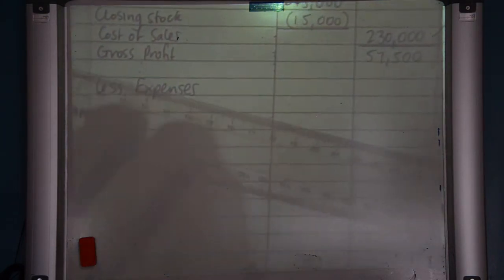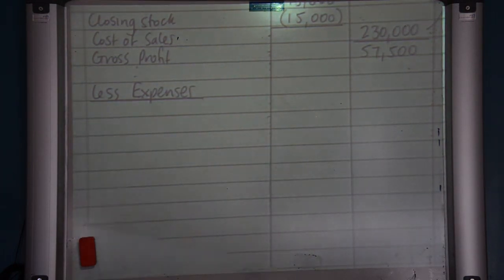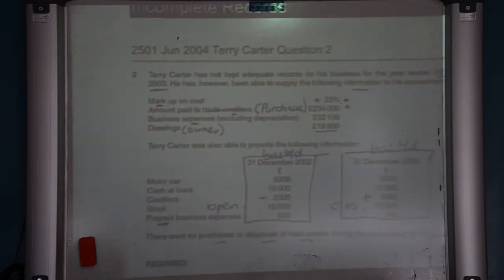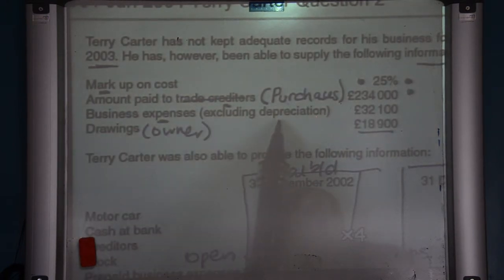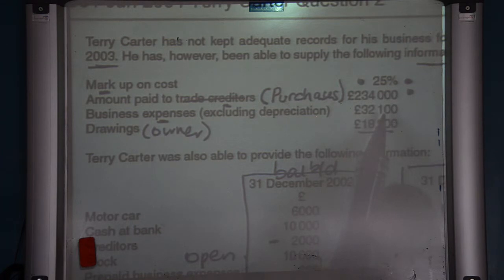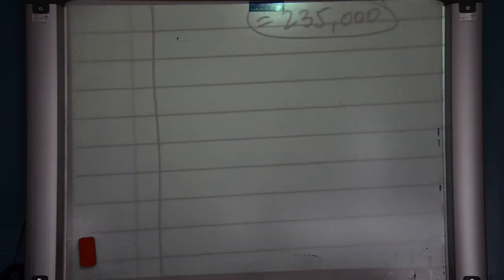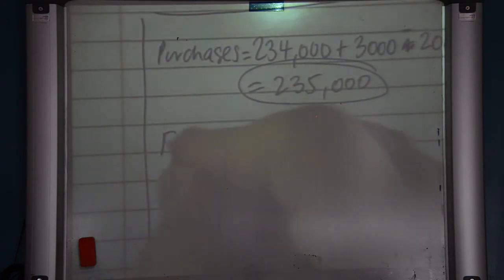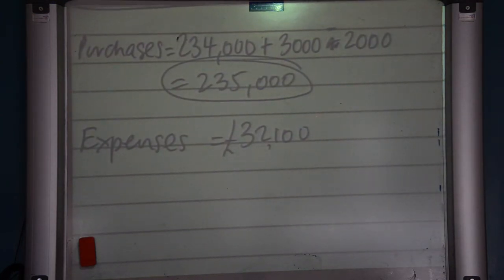Okay, now with my expenses, I had that funny thing in the question, didn't I? It didn't tell me rent or wages. It just said business expenses excluding depreciation amounted to £32,100. Okay, now what I'm going to do is I'm going to take that figure and start using it for my workings. So I'm going to find my workings box, because Mr. Walsh will want to see that I've done this, there's my expenses, and I'm going to start with £32,100.